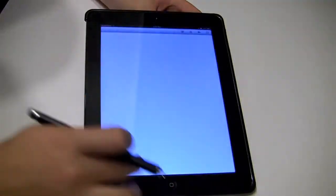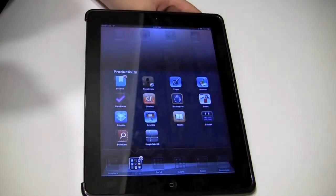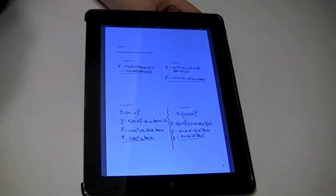Also, oh whoops, my bad, wrong button. Also, I have iBooks. I use iBooks for my textbooks. Now, my calculus class, for instance, does not use a textbook. We have textbooks, but my teacher really doesn't like it. So we have a smartboard in all my classes, and my teachers just post the notes that they draw on the board to D2L.